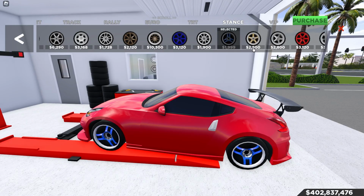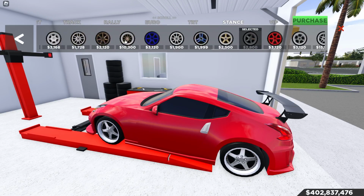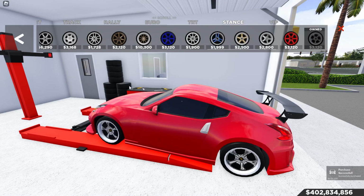Oh my god. Okay, I can see what the new wheels are looking like. Oh wow, these are some interesting wheels. I don't know, the blue's kind of calling me. Nah, I'm gonna have to go with these ones for now. But as you could have seen, those are the 33 new wheels for the stance.